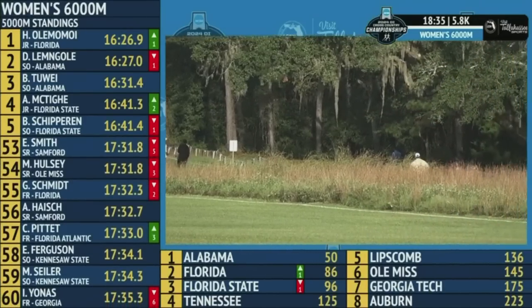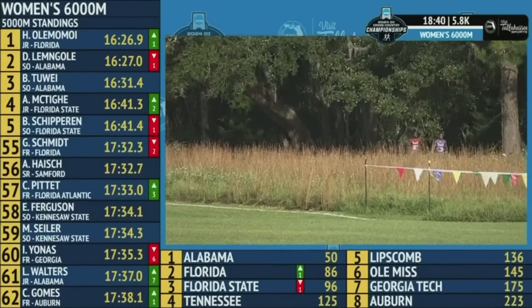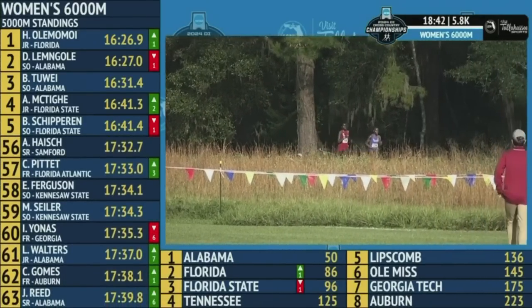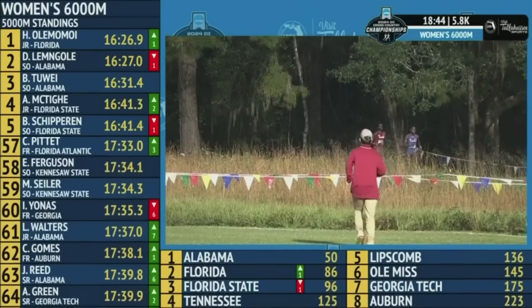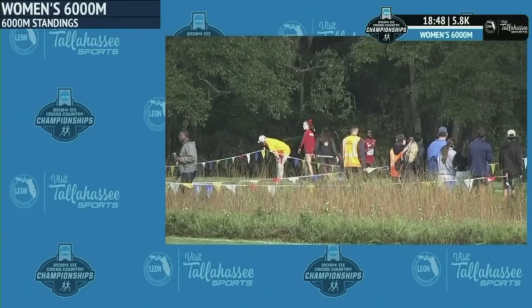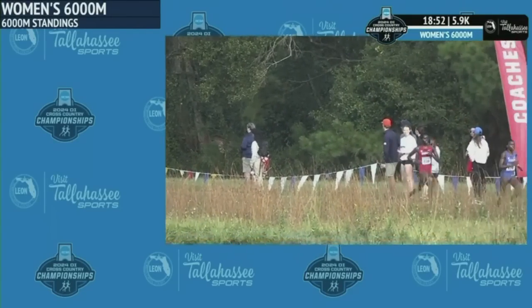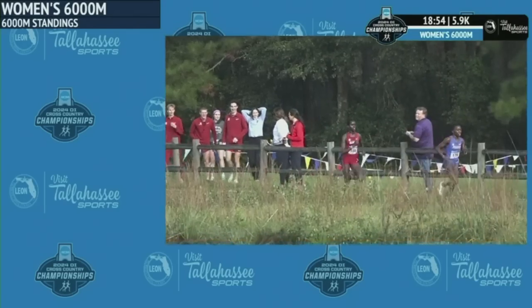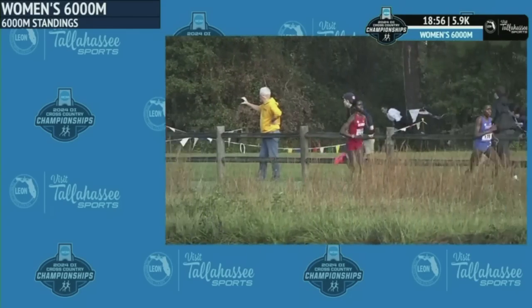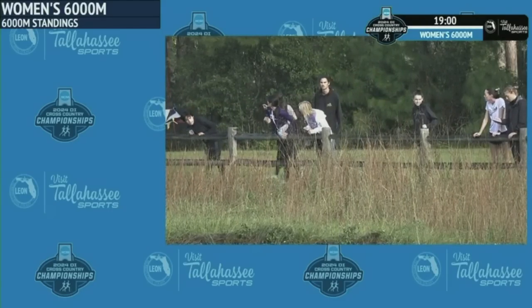And they are running stride for stride. They've got about a quarter of a mile to the finish line, and we're sitting right now, I was looking for a live time on things. They're sitting at 18:44, and it's Olamomoy and Lemnole. Olamomoy from Florida and Lemnole, undefeated this season.